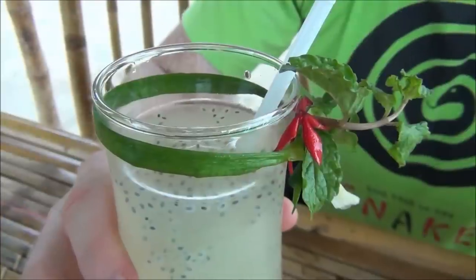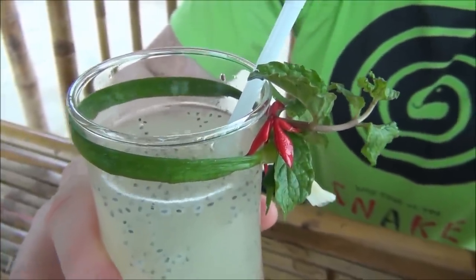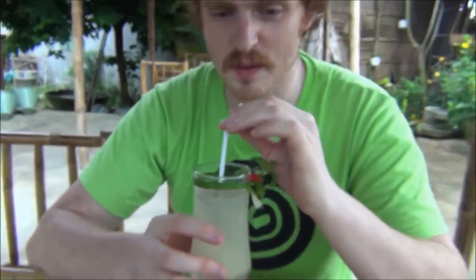So we have a very special drink here. It's called the water wheel drink. Lemon, basil seed, and ginger. Let's take a sip of that. Tastes very healthy. In a good way or a bad way? In a pretty good way. Okay.